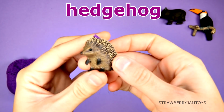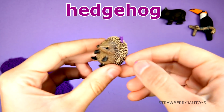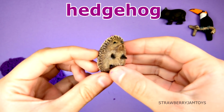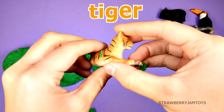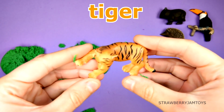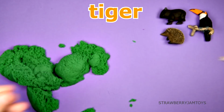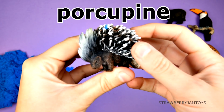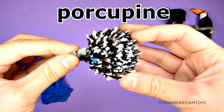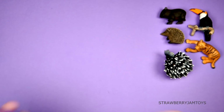A hedgehog. Hedgehogs rely on hearing and smell as they have poor eyesight. A tiger. Tigers have stripes on their body to camouflage themselves. A porcupine. Porcupines can climb trees to find food or build a nest.